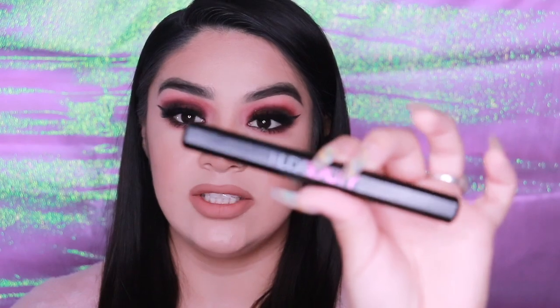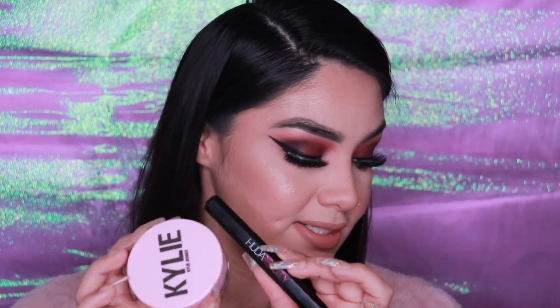What else? I really am obsessed with this liner. You guys, this liner came out so good. I know the more I use it, the more I'll learn how to work with it, but I really did like this. It's super black, jet black. If you guys are interested, out of everything that I got today, I think this and the translucent powder are some of my favorite things that I purchased. Yeah, I really did like this powder, and I love this liner.